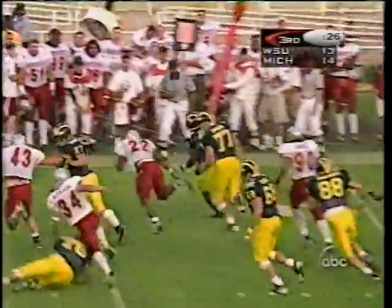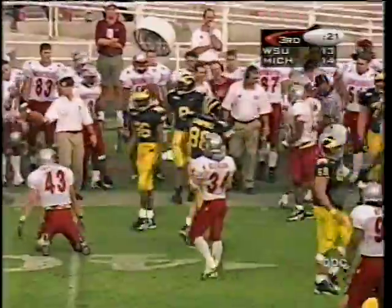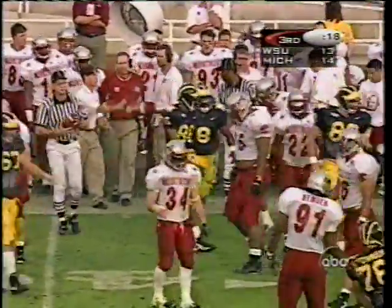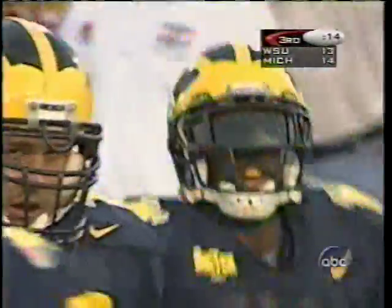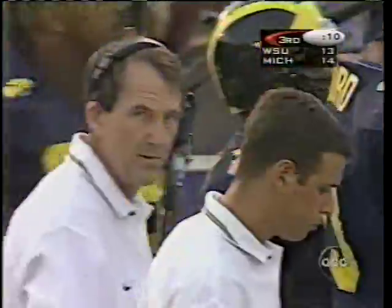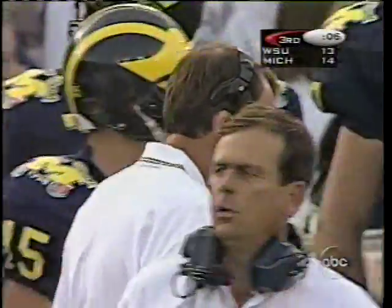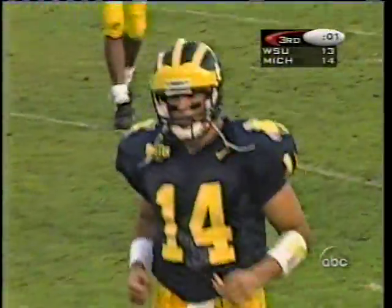Howard bringing him out and gets a couple. Brandon Moore, number 22, wouldn't let him get around the corner. He went down on the field of play, so the clock continues to run and could be the last play of the 3rd quarter. 2nd and 5. So we've played 3. Michigan 14, Washington State 13.